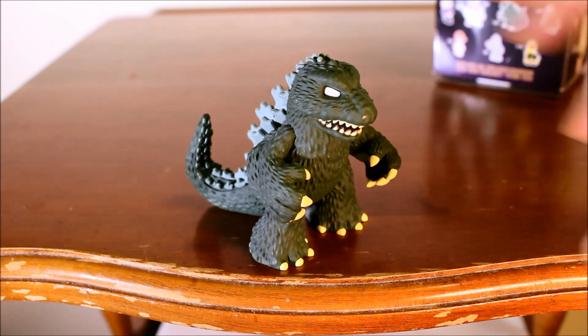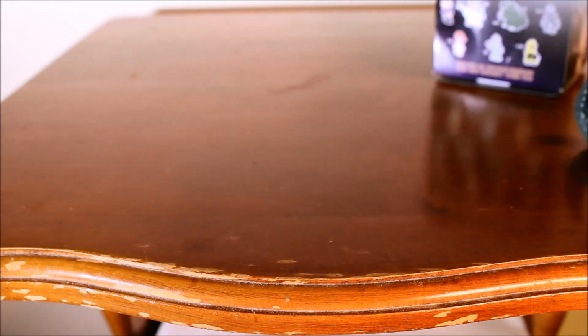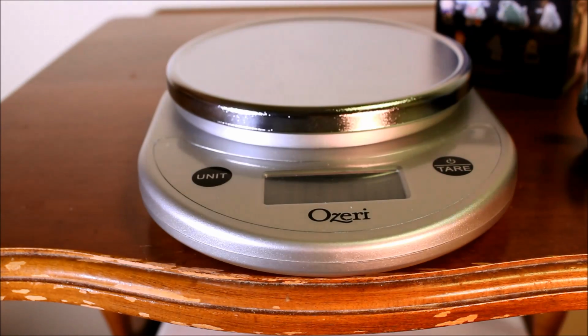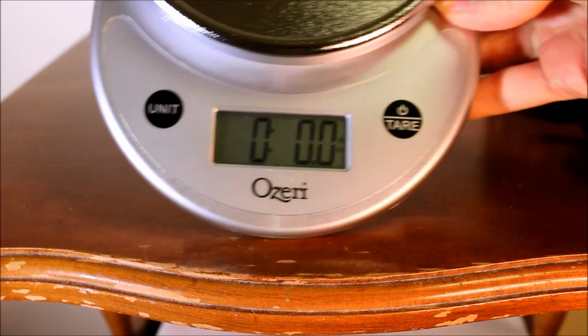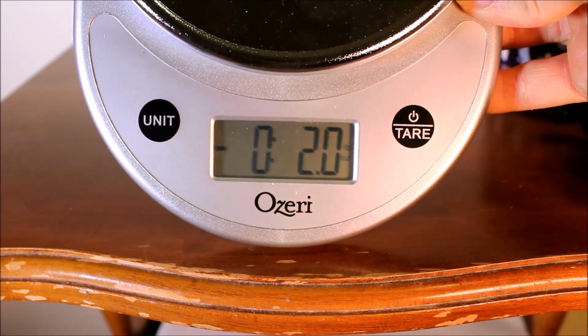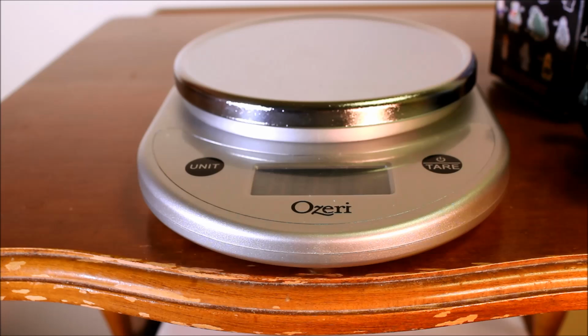But what I was thinking is that maybe I could find them in a store like Walmart, buy them, take them home, and then pull out the old kitchen scale here. So this is a kitchen scale, an Ozeri kitchen scale. It costs about $15. You can get it on Amazon or Home Depot or someplace.